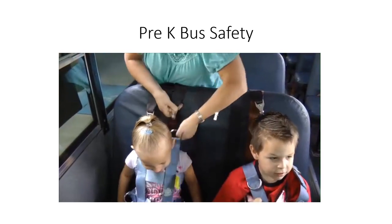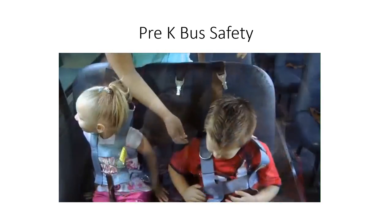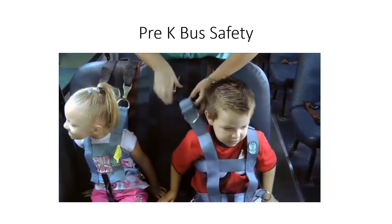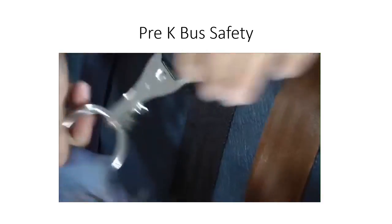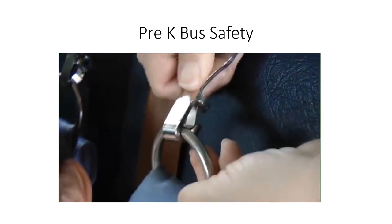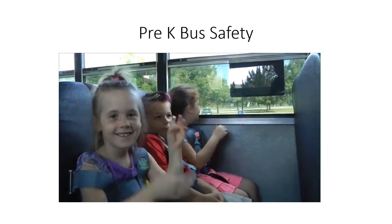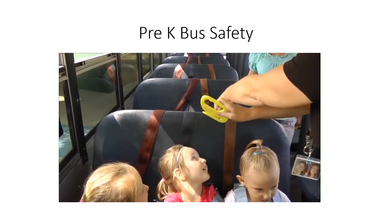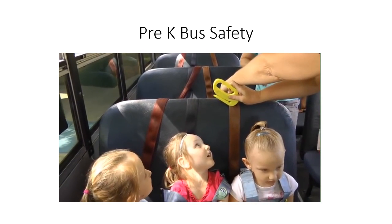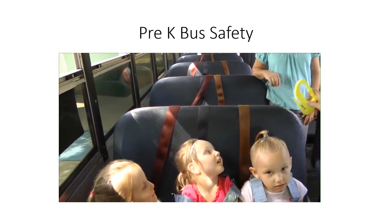Once children have boarded the bus, an instructional assistant will attach the safety vest to an H strap, which is connected to the seat. This strap attaches with clips to the shoulder and side areas of the safety vest. Seat belts are not needed with this bus safety vest. The H strap holds the child securely in the seat. All buses are equipped with an emergency cutter. This cutter can and should be used to cut the vest straps quickly in an emergency situation.